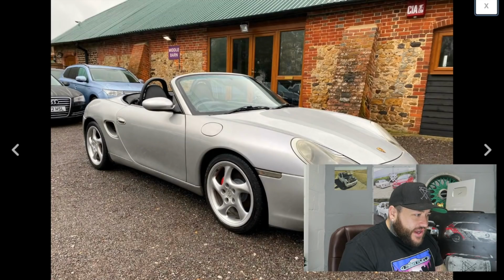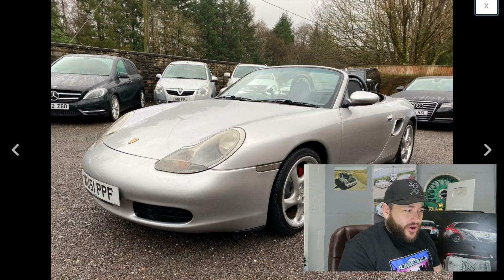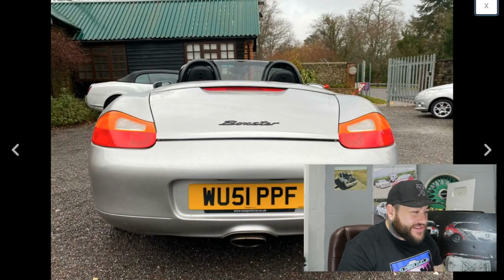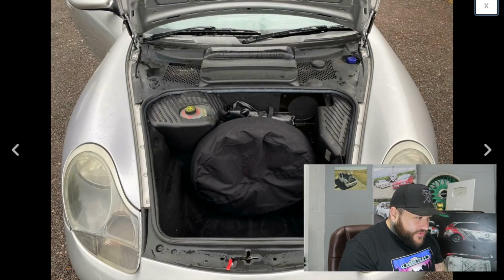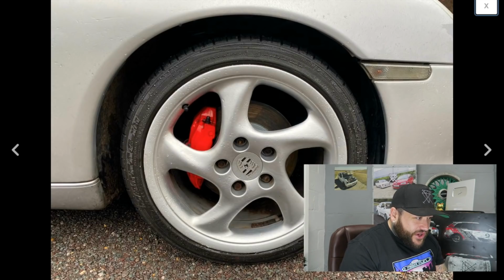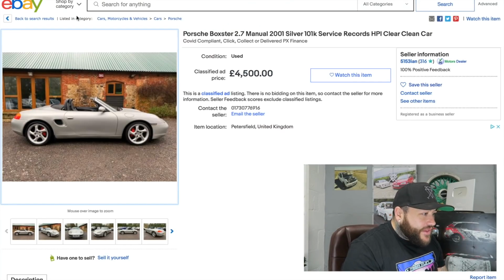101,000 miles. I know these Boxsters are a little bit controversial in the sense that not a lot of people seem to like them. I personally really wanted one when I was about 22. The insurance was really cheap at the time, considering other sportier cars at the time. Silver with the nice wheels, 2.7 litre manual, 101,000 miles. I don't think that's a bad shout for the money. Obviously, all of these cars will have their own problems.